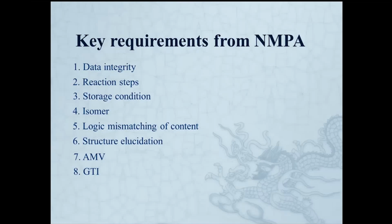Second, now everybody knows that the reaction steps have to be 3 steps. So if it is only one step of purification, it is not recognized as one step. It is also not saying that we have to have 3 steps for each and every molecule. It depends on the complexity of the structure of the compound. If it is a single step and the KSM and the intermediate level are well controlled with all the related substances, then it might also be recognized as approved, even with fewer than 3 reaction steps.